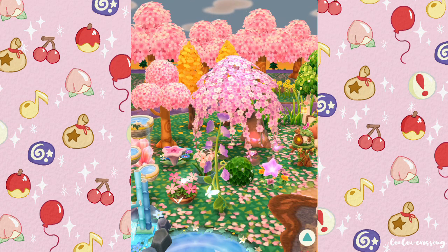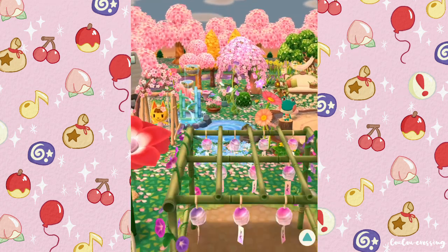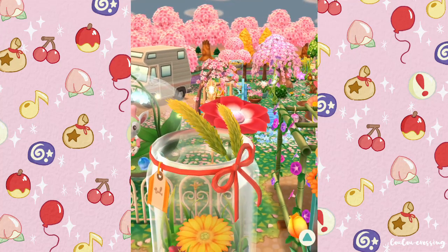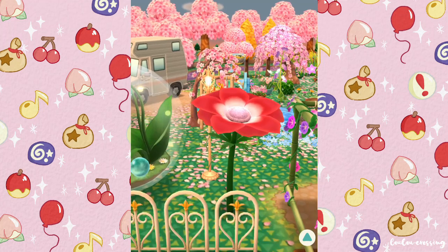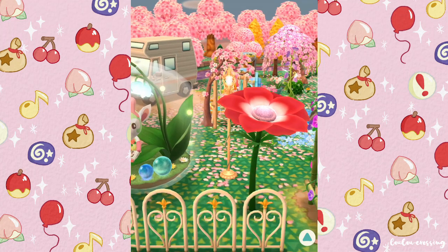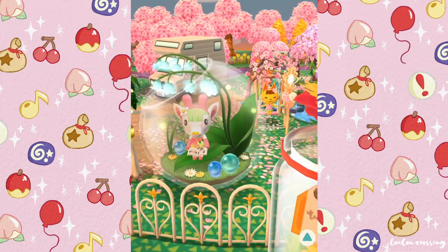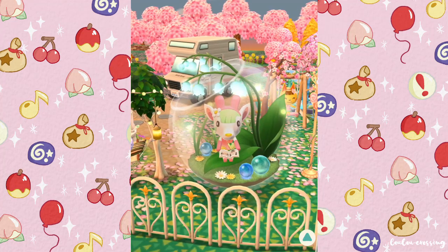And so if we head over to the left, we have this huge pink flower. And next to it we have this beautiful lamp which has like roses and leaves all up it. I think it looks so beautiful. Here we have Chelsea, who's relaxing in this little jar which has this really beautiful glowing lily of the valley in it and these little orbs. I just think it's so beautiful, and I imagine it's like a little fairy house.